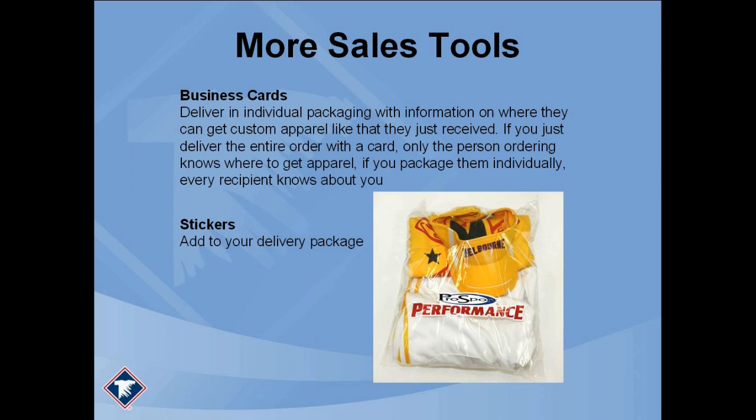And make sure whatever packaging you're using, regardless of whether it is baseball or family reunions, whatever orders you're doing, make sure that you're labeling it. Make sure that you're branding it. Have stickers, put stickers on your boxes, put stickers on your bags. Tell people who you are.